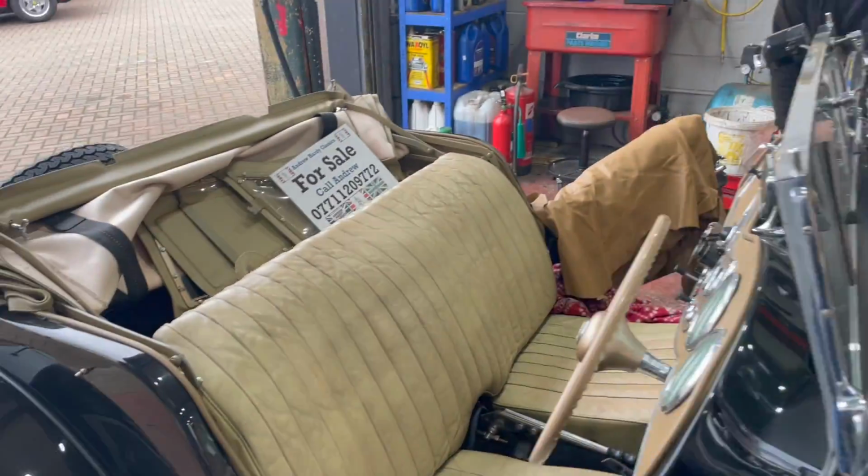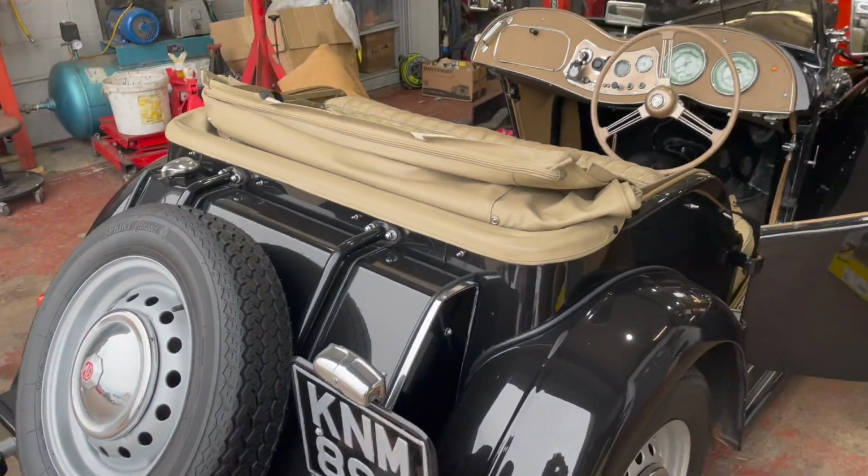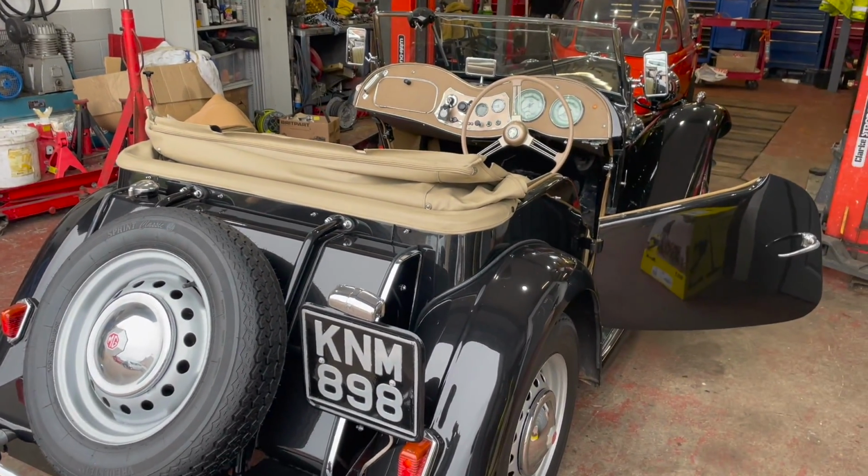So what we're on with this morning is we were at an auction at the weekend, me and Mark, and we weren't successful. To be fair, we were a bit miffed at the prices of stuff. But what was encouraging was we saw a car of the same make that we have in for sale. And there it is, this lovely black MG TD.